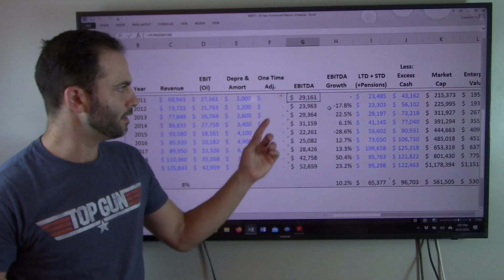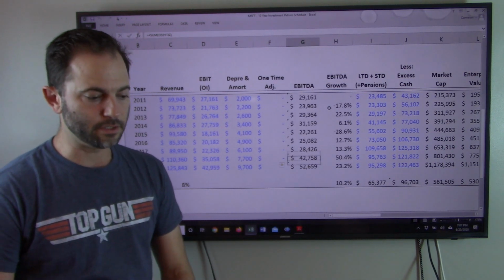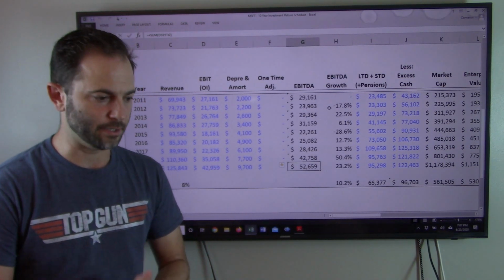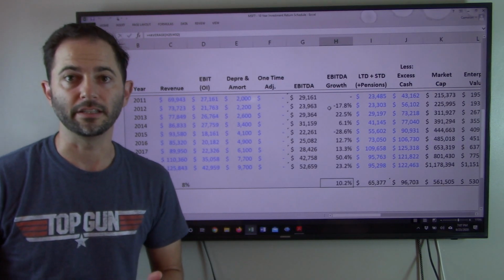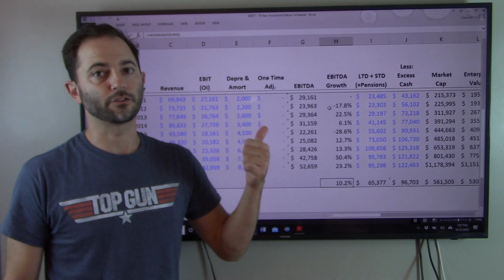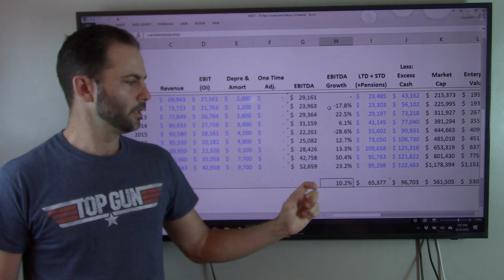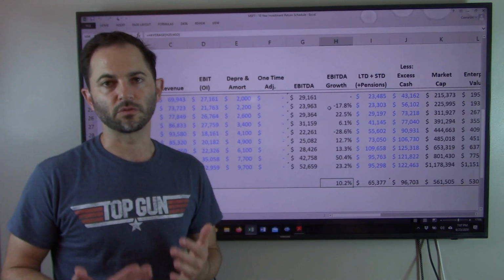They lifted the business earnings from $29 billion to $52 billion over that roughly 10-year decade period. That's an annual growth rate of 10% a year. This is great to see. First of all, it's growing. Excellent. Second, the 10% is bigger than the 8% revenue. That means margins are growing as well.